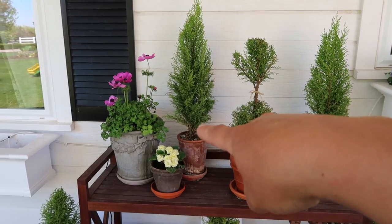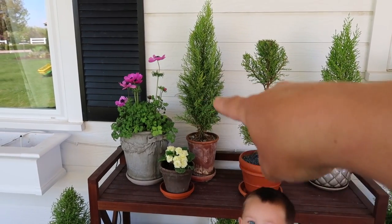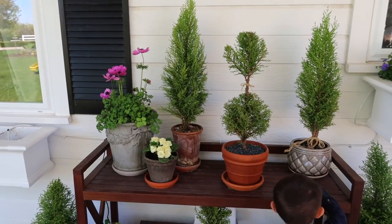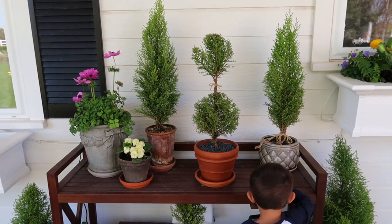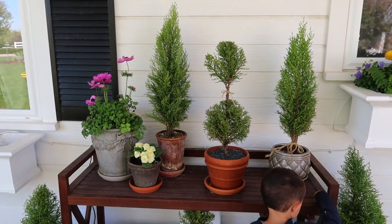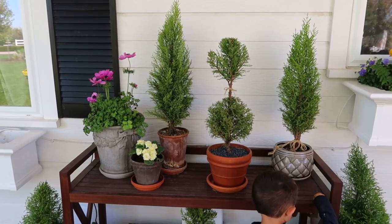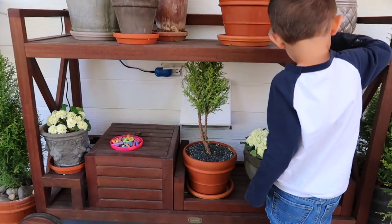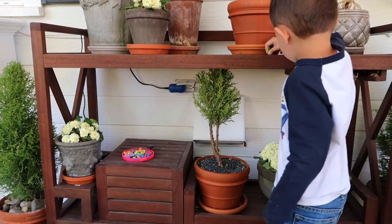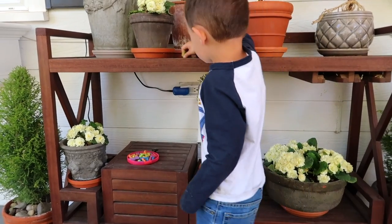And so if you wanted to take this one and make it circular and then shave up this section and then make the top circular, you totally could do that. You might have a weird-shaped one for a season or two while it's growing and filling in, but I think it's going to be great. And then this one right here on the bottom is the one I trimmed up today, which will take a little bit more time. It's a single ball topiary there.